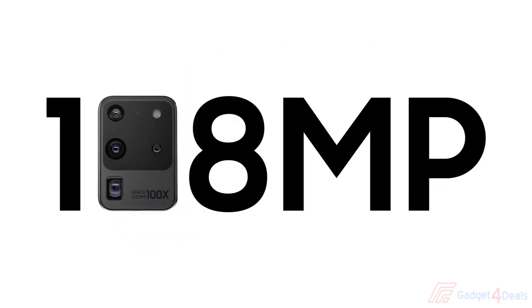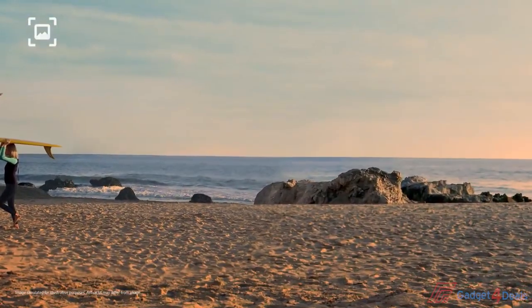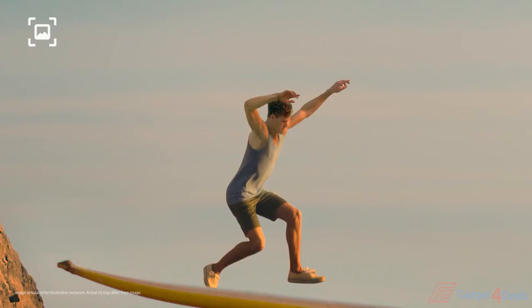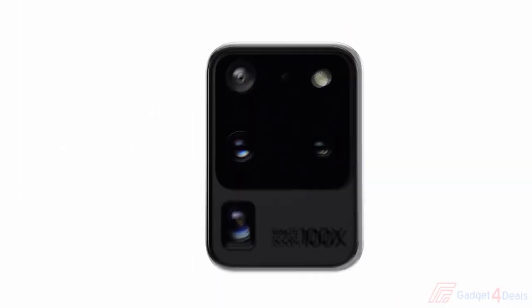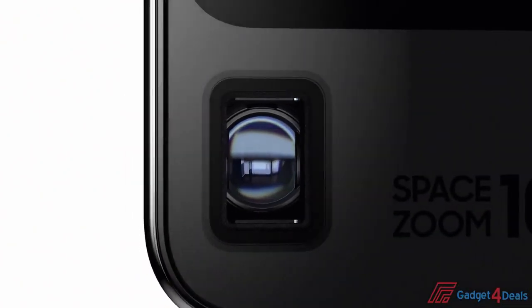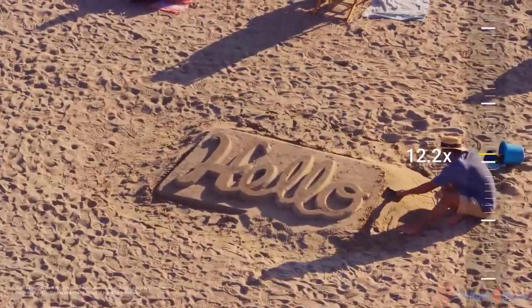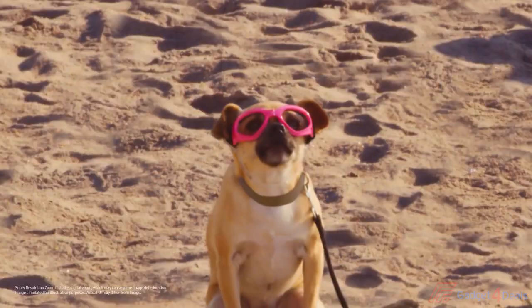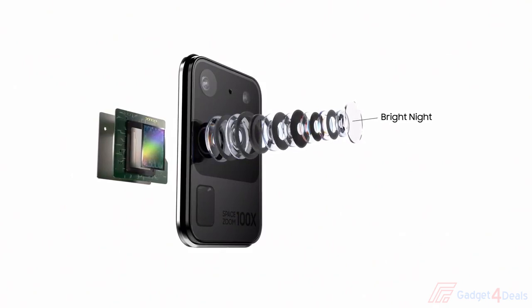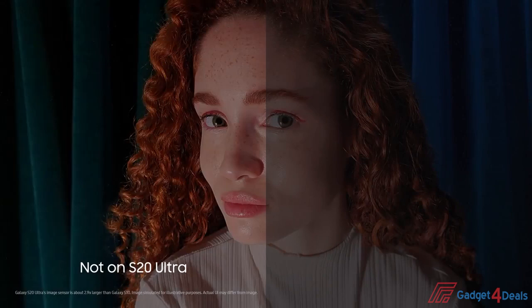That means you can forget about 12 megapixels, because with epic 108 megapixel photos, you can now pinch in and in. Then you can take another photo from that and it will still be pin sharp. And when it comes to zoom, space zoom will take you places no mobile has been before. You can now zoom 10 times, or an unbelievable 100 times. Yeah, for real. For low light, we've nearly tripled the sensor size to pull in way more light. So you can now shoot even more of the night.